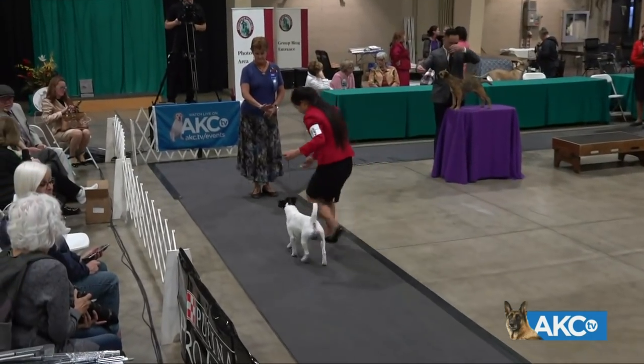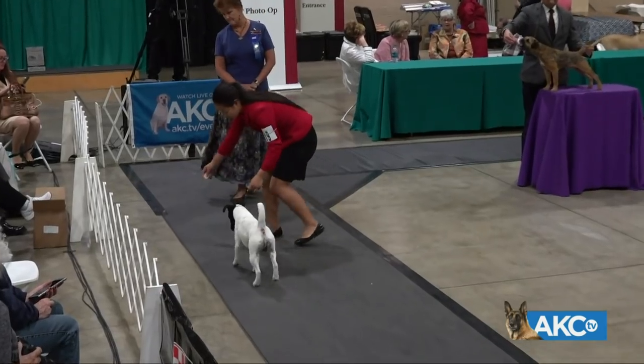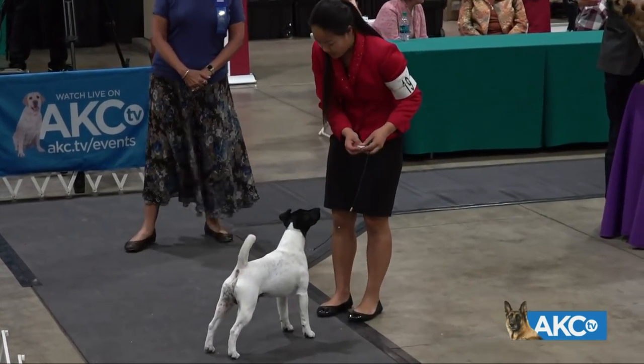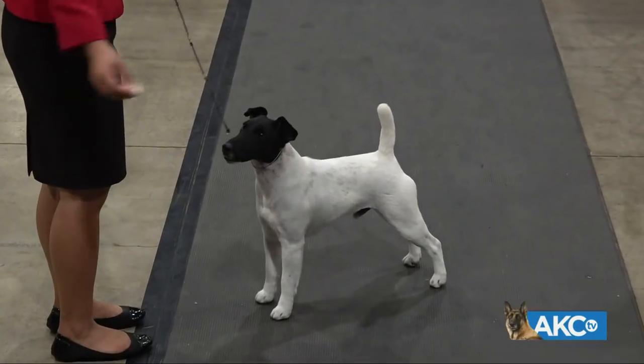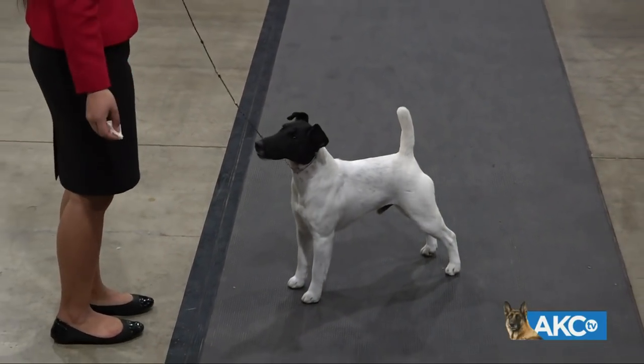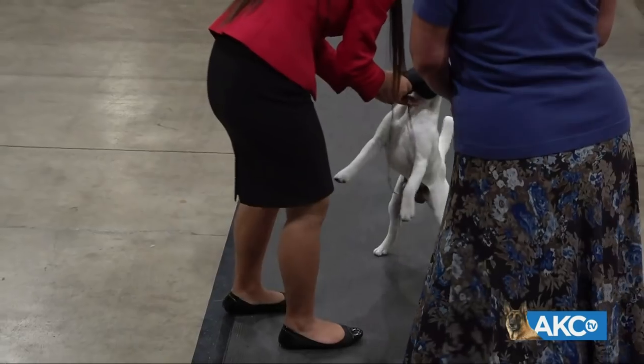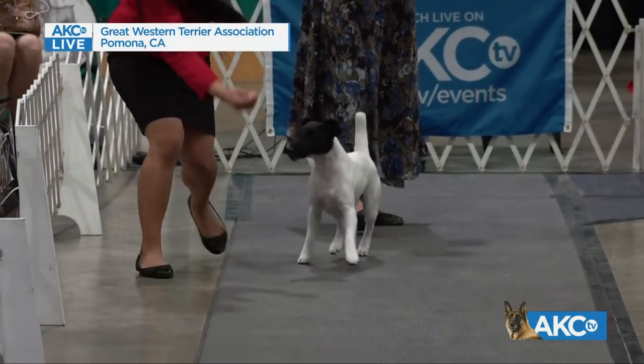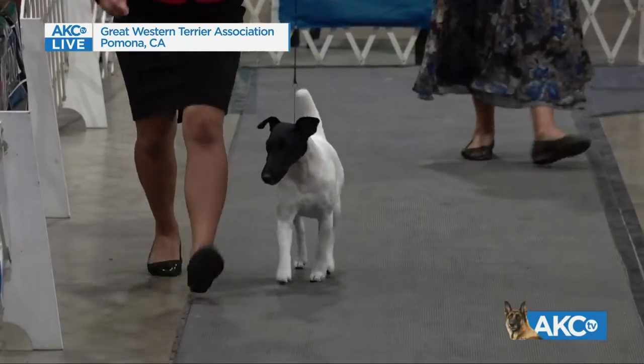You should have nice square proportions, short level back, very high tail set. Tail should be carried up, not over the back. Their skull is narrow and flat. A very beautiful breed. Outline is lovely.